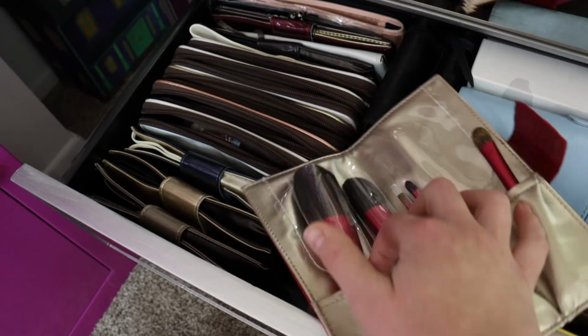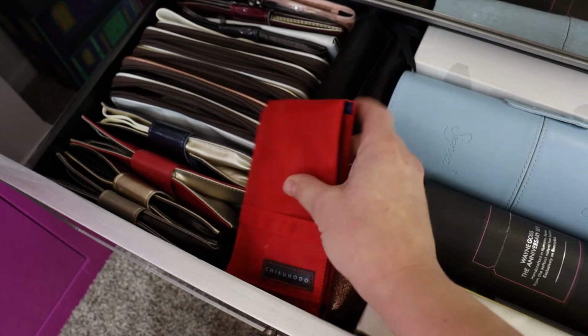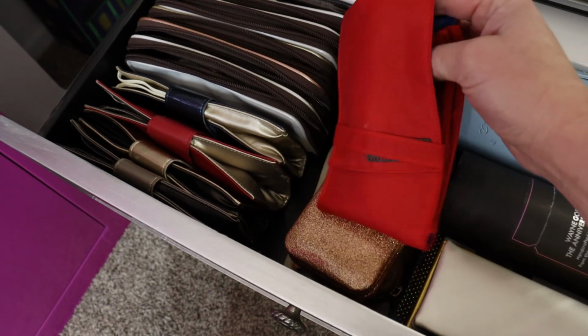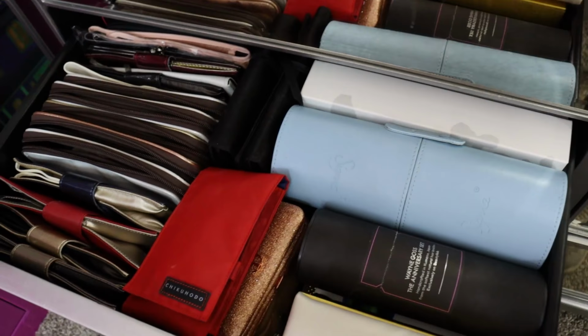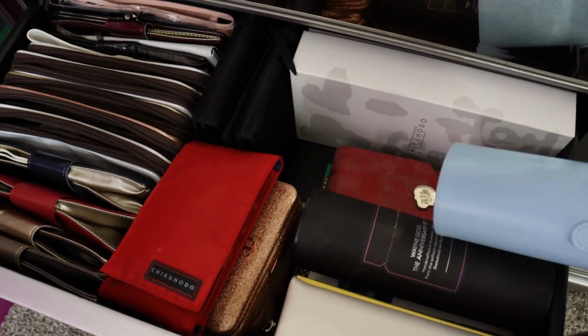Anyway, these are mostly all handmade Japanese makeup brushes. This is a Chikohoto travel set that has my name etched into the side of the little brush, because they do etch on brushes. And then this is a Sigma one with some Sigma brushes in there, old Kat Von D, some Chikohoto sets from, I think, the holidays, but yes, there's brushes in there. So that's what's in that one.